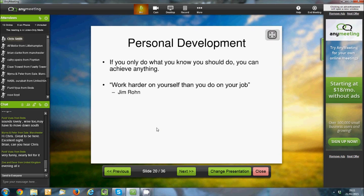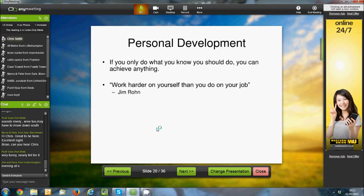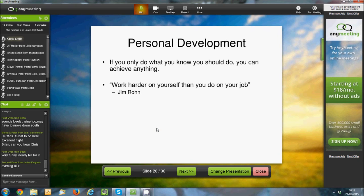And another one, which you guys are already doing: work harder on yourself than you do on your job. Jim Rohn was a great advocate for personal development, training and education. If you work 9 to 5 on your job and you're really exhausted and you come home and plunk yourself in front of the telly and have something to eat and go to bed, and the next morning you get up and do the same all over again, you're never progressing. It's really important to spend some time in your 24 hours. We all have the same 24 hours in a day. Spend some of that time working on yourself.